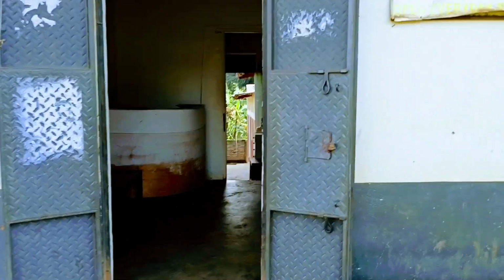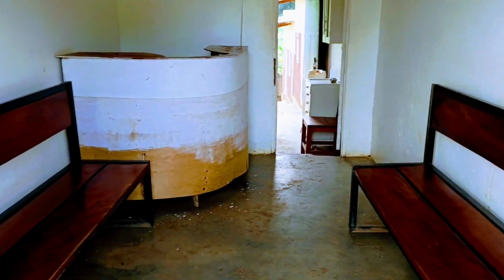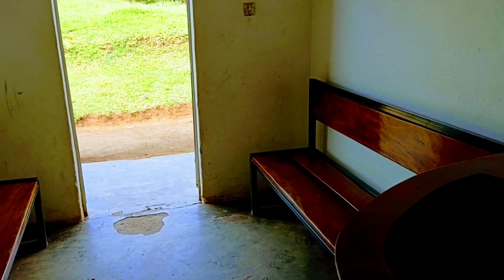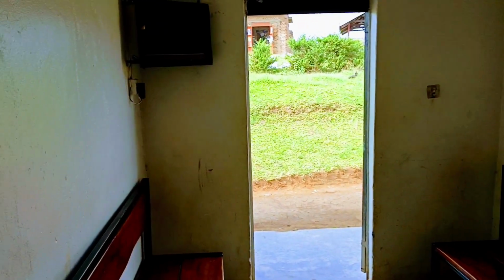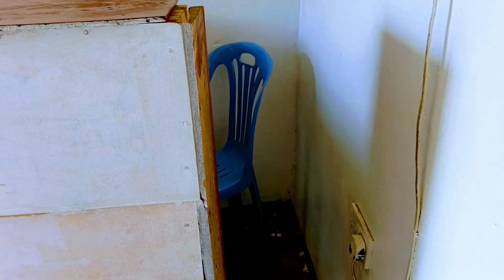So our reception is on the left side of the building. The reception mainly has a counter and 2 benches. The counter, as you can see, is incomplete. We are under renovations, and we ran short of funds, and that is where the work stopped. But the room is small. It is enough for reception. We have a small TV and 2 seats, and this is how they look.